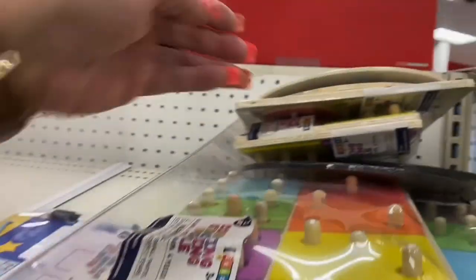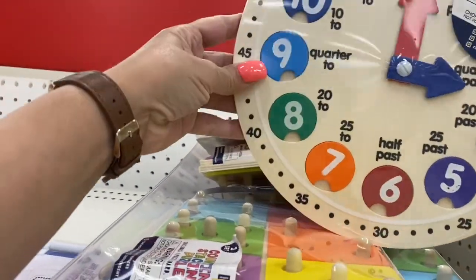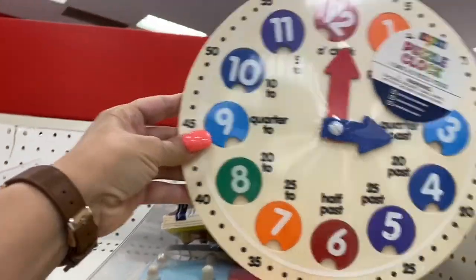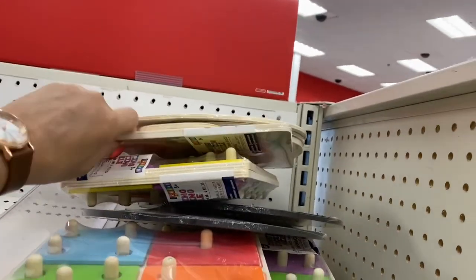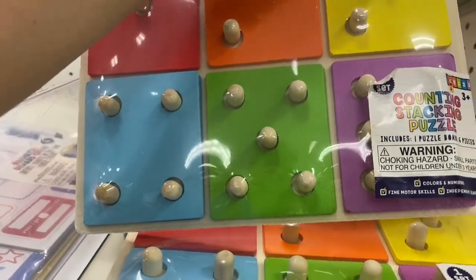Come around here. I love this section, guys. Look at this. So here's the puzzle clock. I like this. It helps them to tell time. And then you have this one, the number fraction puzzles. All right, so then you have the counting stacking puzzle. Let me pick that up.